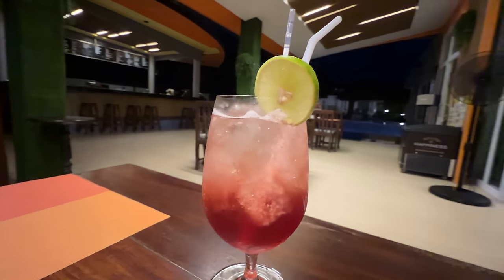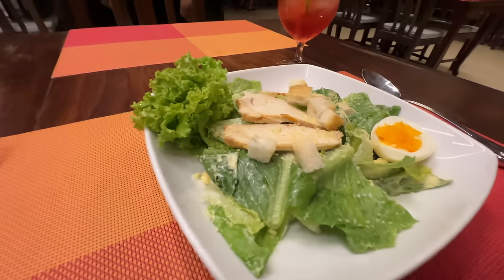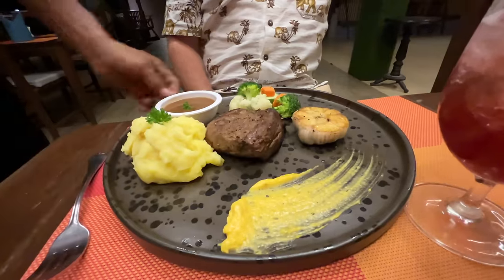By the way, guys, we were in Thailand for 40 days, so you could see, yeah, we ate a lot of food. Tenderloin steak. Okay. Medium. Bravo. Beautiful. You're welcome.